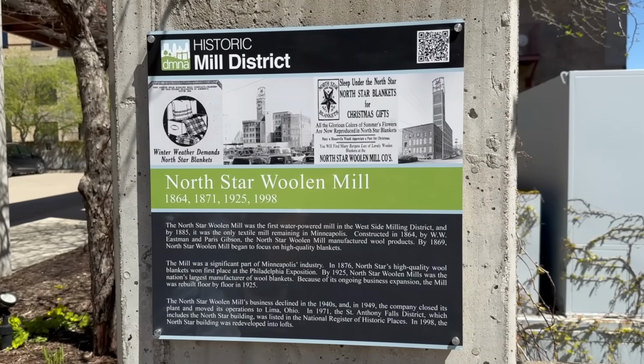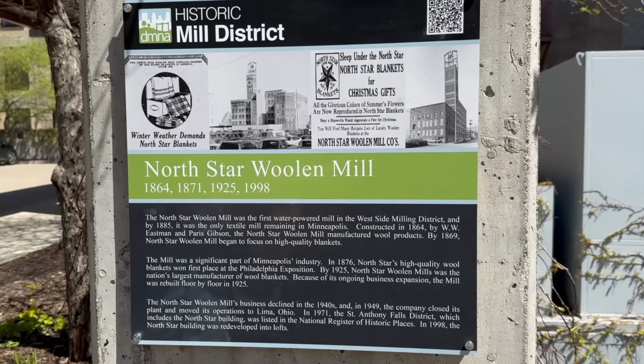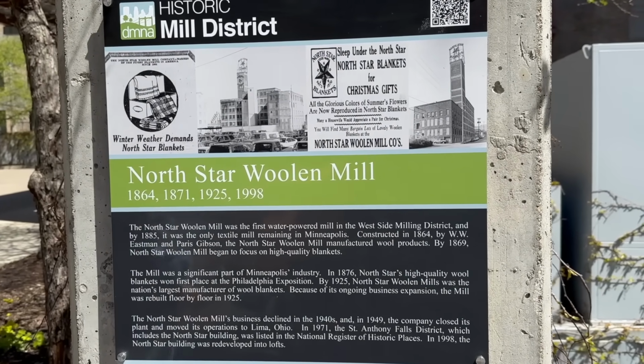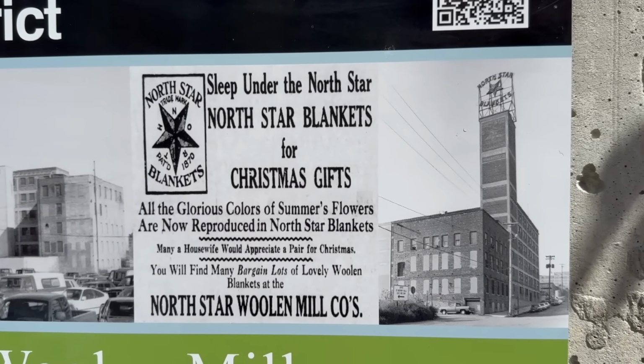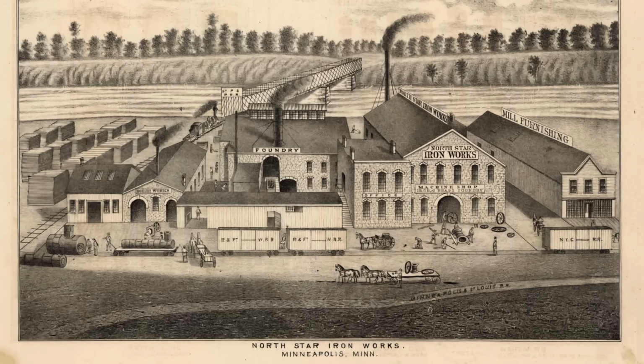Not all the milling here was for flour. Before we made it to the Mill City Museum, we came to this plaque marking the spot of the North Star Woolen Mill, the first water-powered mill on the west side of the river. It was built in 1864 and focused on making high-quality blankets.